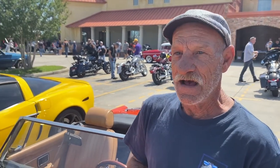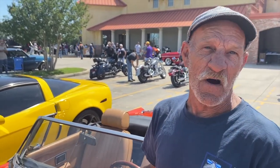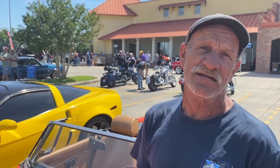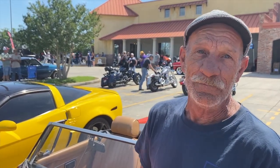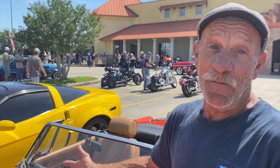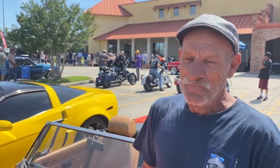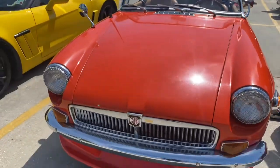Hey man, tell me about your cool car. It was my dad's car back in 1970, and he sold it to me for $1, because he couldn't drive anymore. So I ended up taking it, refurbishing it, and brought it back to its old farmer glory. And now I love it. It drives like a go-kart and runs like stock. Nice. Man, it's great. Thank you.